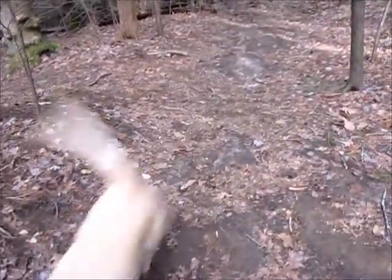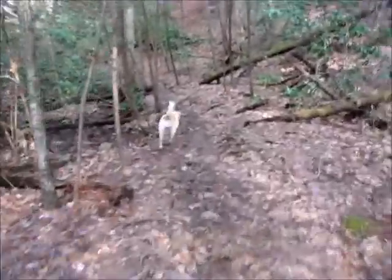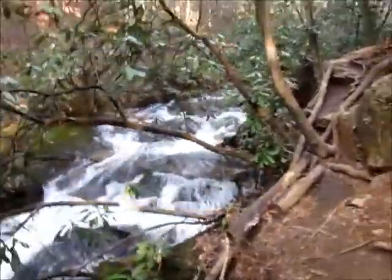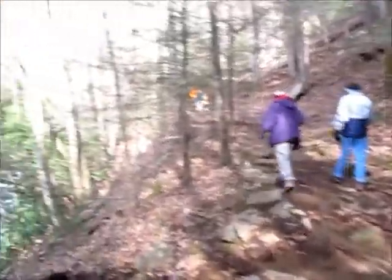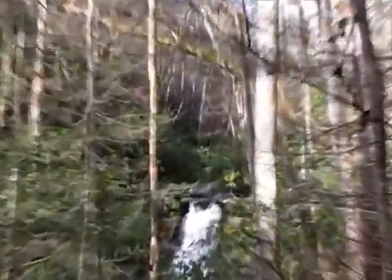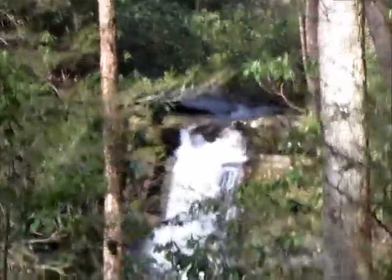There's Nugget, our trail dog, today. Pretty nice little waterfall here.